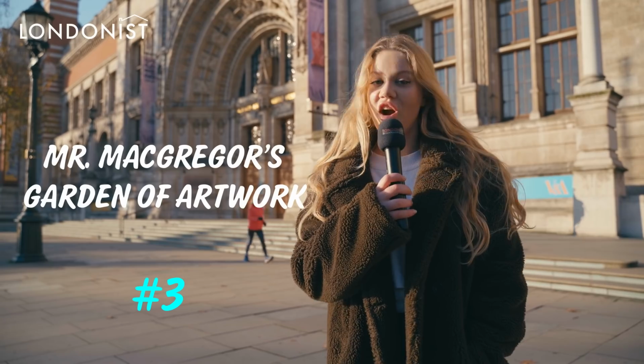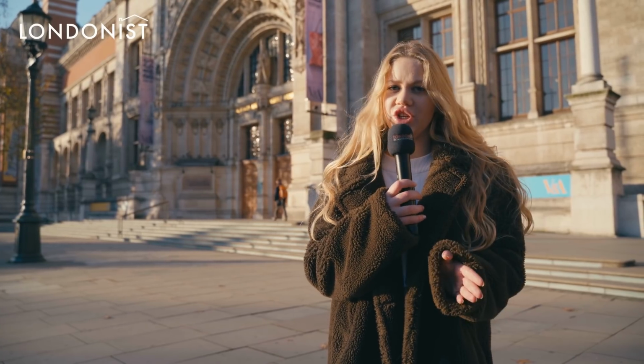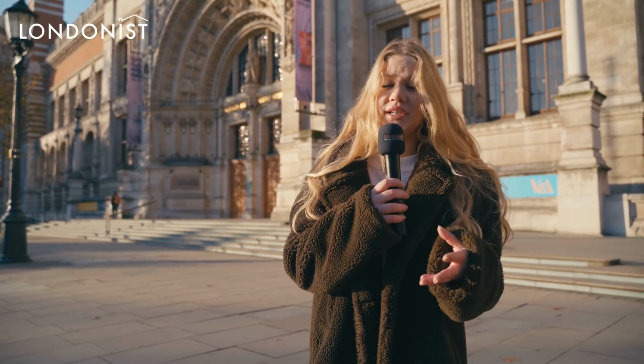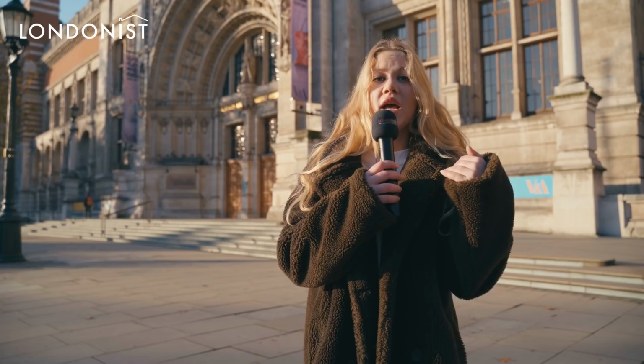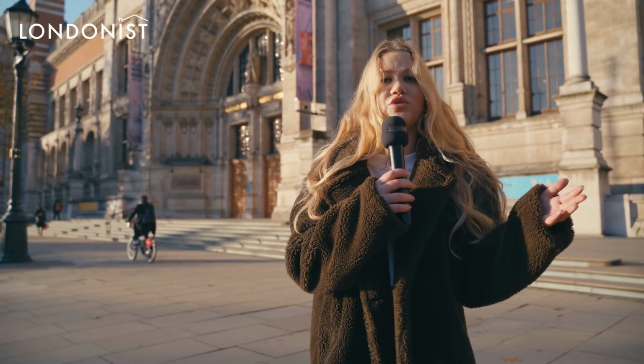Miss MacGregor's Garden of Artwork. The Victoria and Albert Museum holds the world's largest art collection for children's author Beatrix Potter. There is a huge collection of Beatrix Potter's, but not just the novels. It's her drawings, photographs, anything related to the children's author.